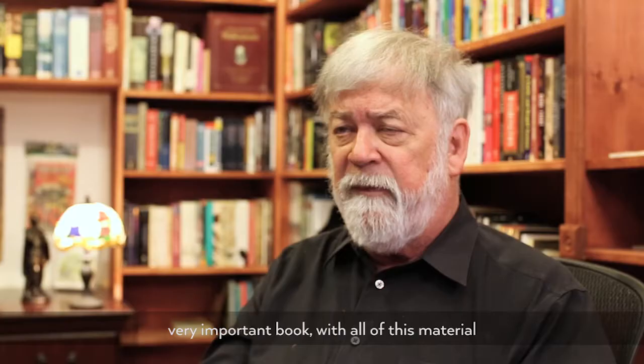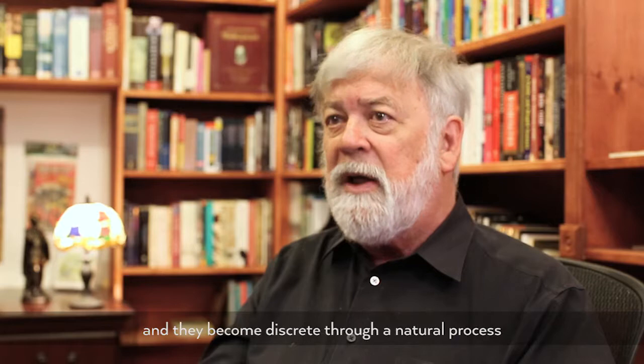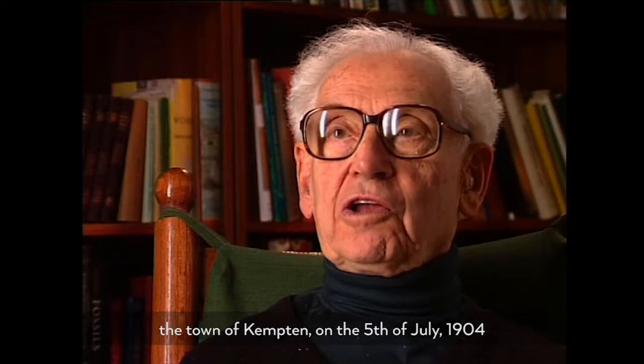Very important book with all of this material in it and a lot more data, but that was the gist of his ideas, and that species are discrete and they become discrete through a natural process. I was born in a little town in southern Bavaria, the town of Kempten, on the 5th of July, 1904. This means that I'm now more than 93 years old.